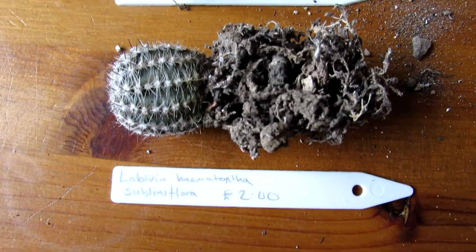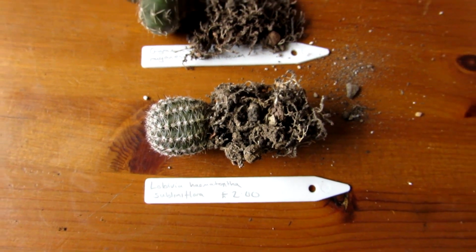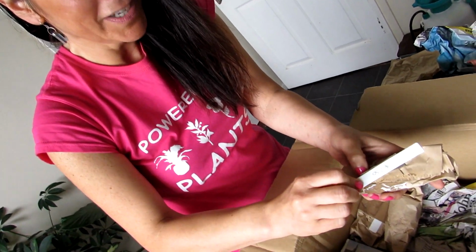Very, very, very happy, I have to say. Very good quality plants. And now this one as well. What is quite exciting is that the labels are the other way around, so I don't know what it is until I get the label out. So it is a little bit of an excitement here.